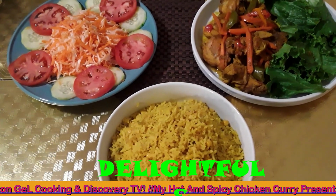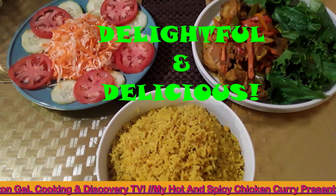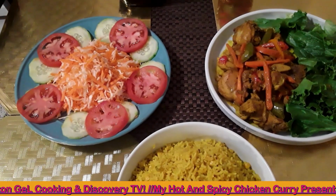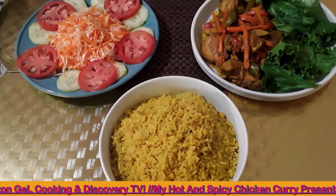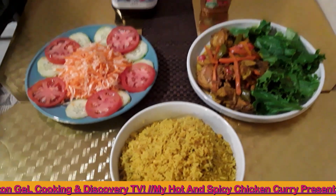Yes, this was a chicken that was being cooked on the stove. Yes. Hot and spicy chicken curry stew. Yes.